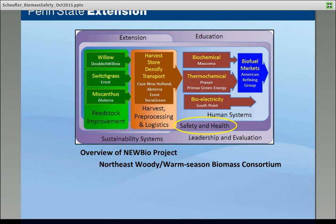First, I wanted to just take a look at a general overview of the so-called New Bio project, which stands for the Northeast Woody Warm Season Biomass Consortium. You'll note that there are many different areas within this project, some that deal with specific biomass crops, especially the three that this project is targeting, the willow, switchgrass, and miscanthus, and then also an area of how to best move that product from harvest through storage, and then also how to reduce that biomass product to a final useful product for the marketplace.